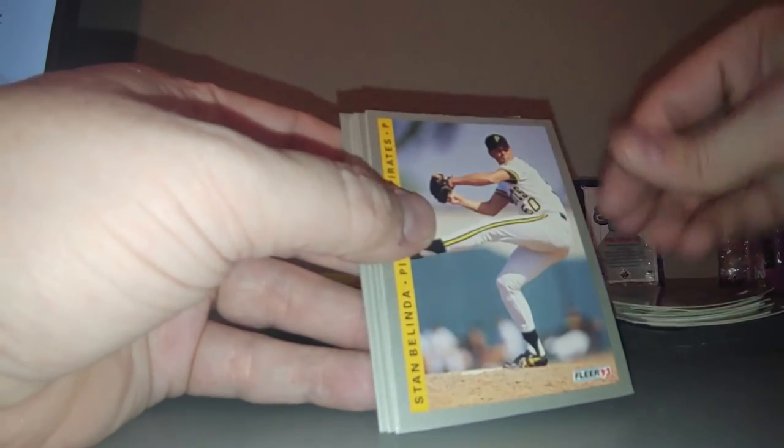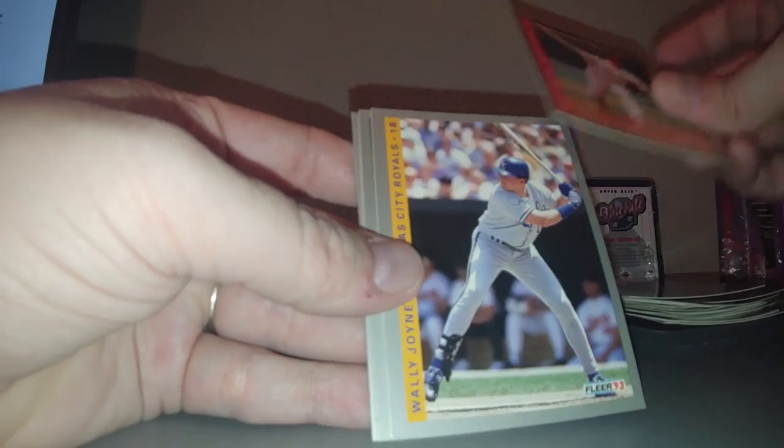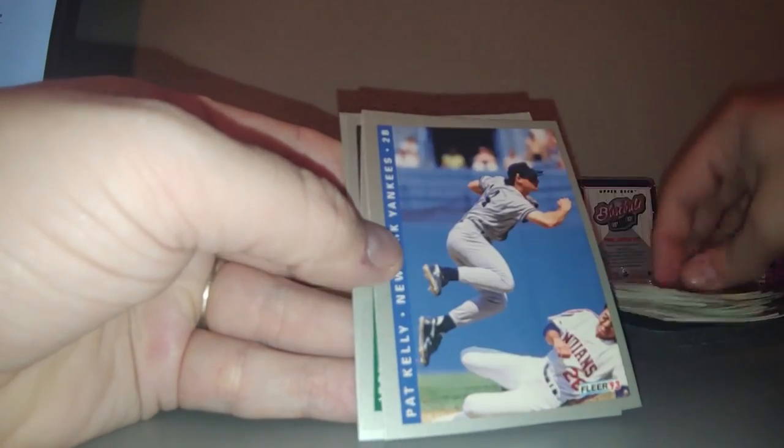Tim Wallach, Terry Steinbach. Tom Gordon, Curt Schilling. Wally Joyner. There's a regular Barry Bonds. Vince Coleman. There you go.